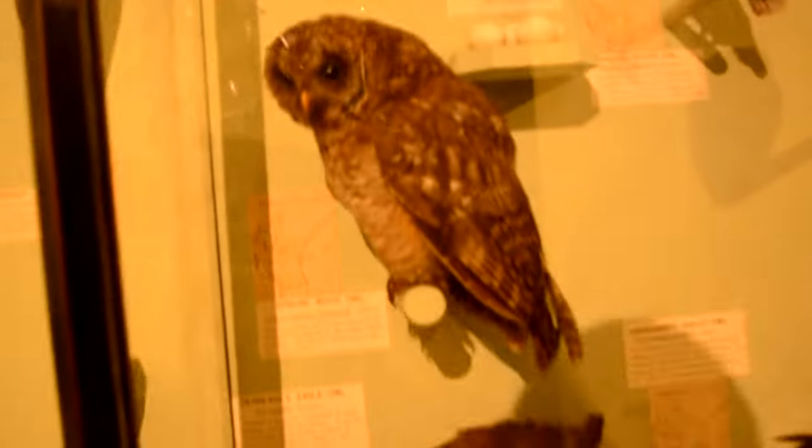As we know, East Africa is one of the richest regions for birds, and it holds more than 1,300 bird species. We can see the paradise flycatcher, we can see the vultures, we can see the storks, and all other varieties of birds in this particular gallery.